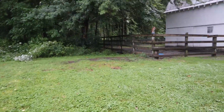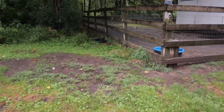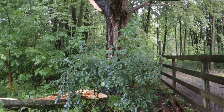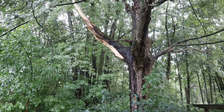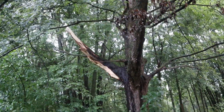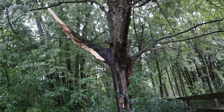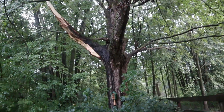It has been storming all night long. We've had crazy wind. And yesterday I had showed Eric this tree limb that was cracked over here on this old maple. And as you can see, we didn't even get a chance to cut it down this weekend. We lost it in that storm. The whole thing just cracked right off.